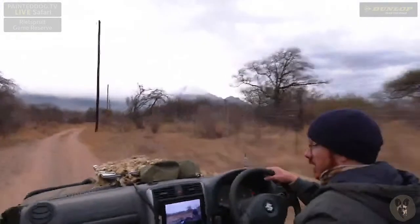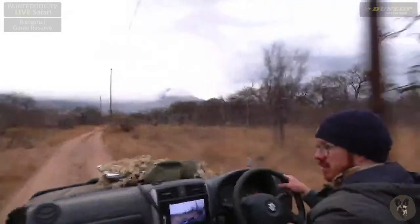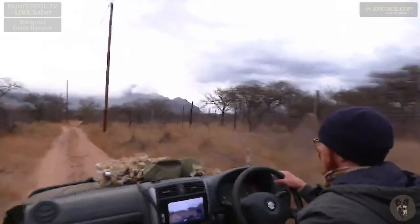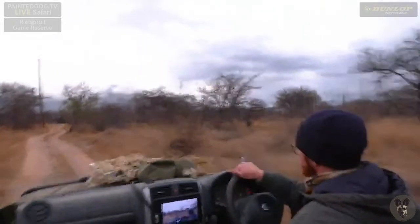Okay, I'm going to go a little bit quicker so we can get into that area and then carry on with the drive. We're doing a big loop back to where they were. Maybe they just moved away from the road because they had been disturbed by Wiem and then ourselves.